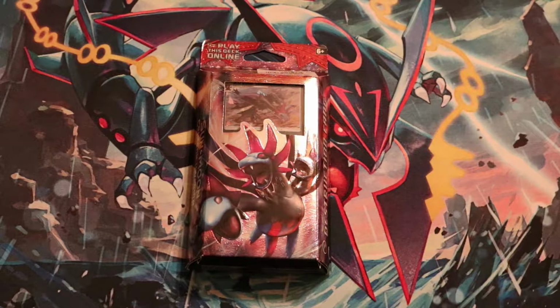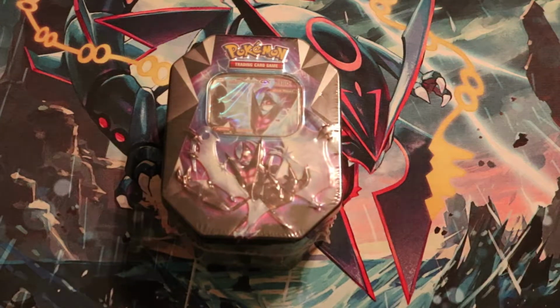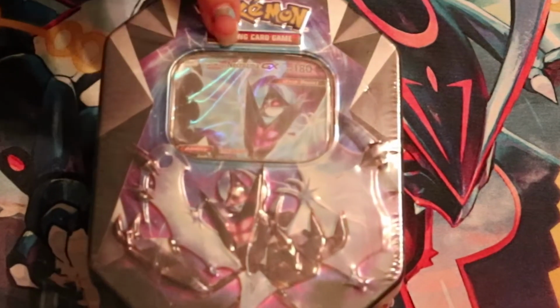Next up, you have collector's tins. And by the name, you can see they're geared towards collectors. These go for about $20. And they have the name of the Pokemon right on the card in the window here. So if, once again, your child says, I want such and such a Pokemon, the name is on the front. Now this does say it's a Necrozma GX. That is just the type of card, which I won't get into in this video.